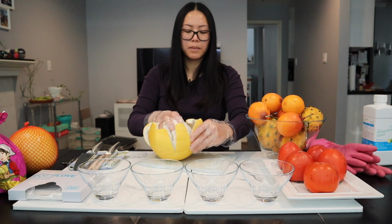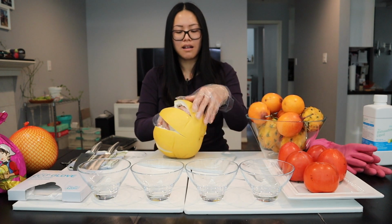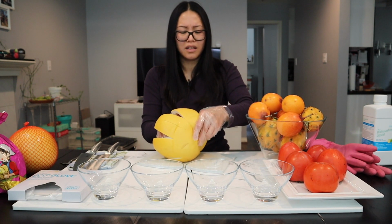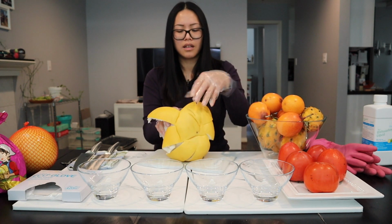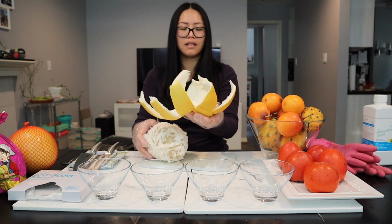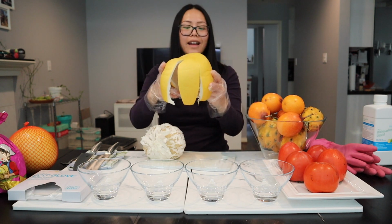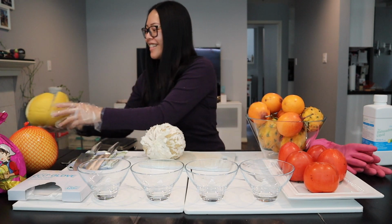So, pomelo's a bit unique because I actually find it quite easy to peel the skin off. Don't know why, but other citrus fruits, sometimes I have a lot of trouble peeling the skin off. It's like stuck to the flesh, but this one, I've never had any issues actually. And all you do is you just work your way around and then you peel it off, just like that. And so you can kind of see how this could work as a hat. You would flip it up like that, and then you can put it on top of your head. But I'm not going to do that because I don't want that on my head.